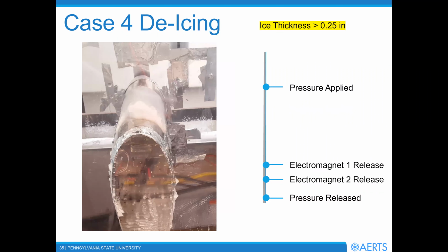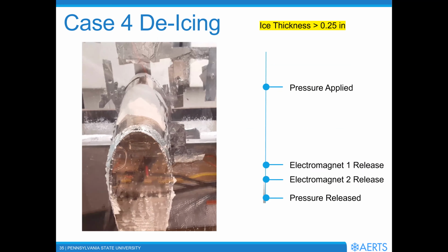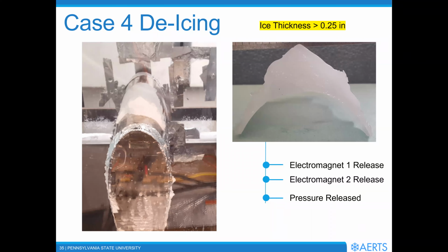Now let's go ahead and move on to case 4, where the ice thickness is greater than 1/4 inch. Once again, pressure is being applied. You're applying pressure right now. Now in 2 seconds, you're going to trigger magnet 1 and magnet 2 right now. And you can see that the ice is delaminated, but the shape of the ice did not fracture at the leading edge. Therefore, it became a cap floating on top of the structure. And you can see that cap here on this photograph.